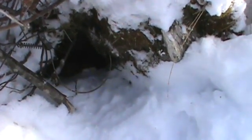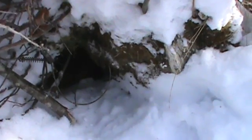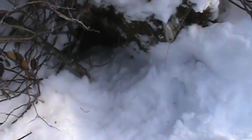So hopefully, I know there's two here because there's two sets of tracks. So I hate going on with one when I can have two. So I'm going to double set this and hopefully she works out. So I'm going to get out of here now, brush up my tracks, and see what happens.